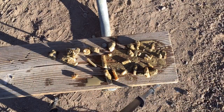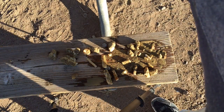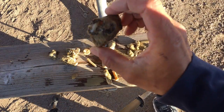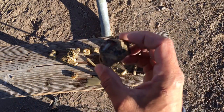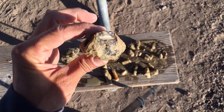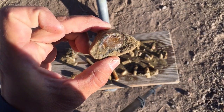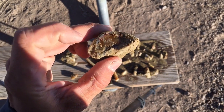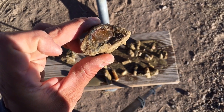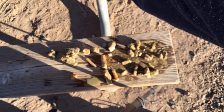Alright, so this is my haul from day one. Start off with the first real piece I found, which was this right here. Get out of the sun a little bit, maybe you can see it better. You can see it's white, and you can see a little strip of orange going through it right there. And then it turns into a big, clear orange and red opal that you can see into right there. That's one side of it.